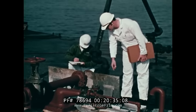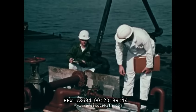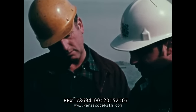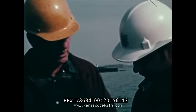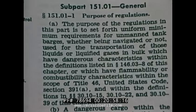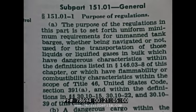Another critical item is for proper cargo transfer connections. As with tank vessels, flange connections must have at least 3 bolts drawn up tight. And drip pans or buckets must be provided under hose connections. The final item on the checklist is to determine that no prohibited explosives are on board. Explosives shall not be loaded or carried aboard a barge carrying any products regulated by Part 151 of Title 46 CFR.